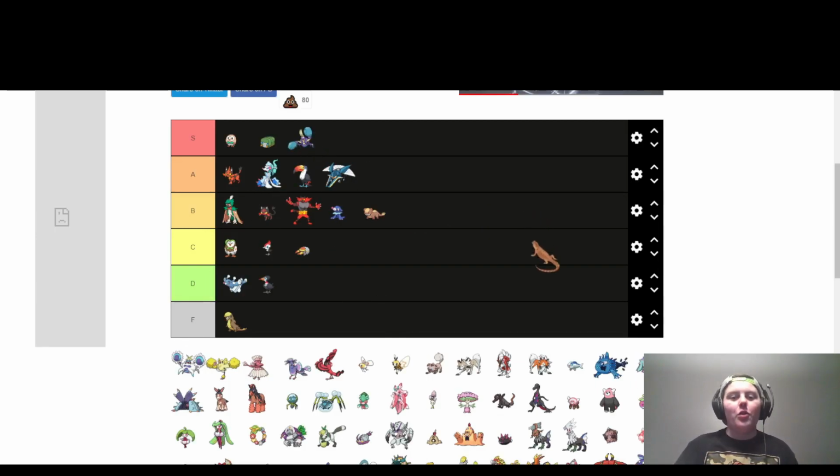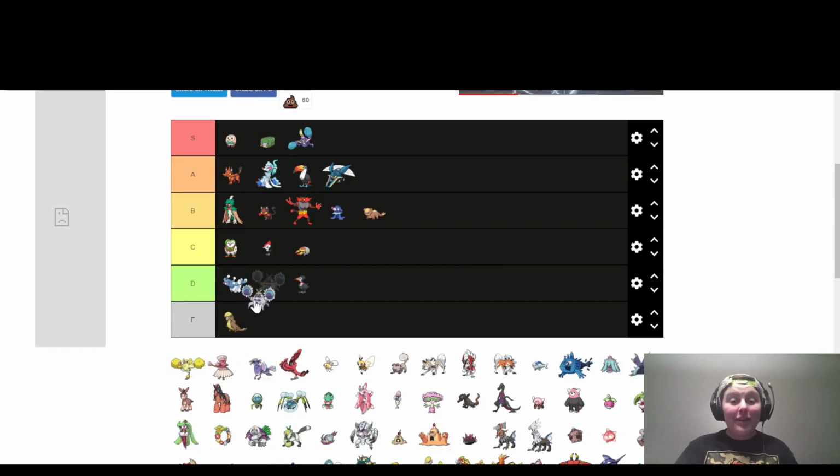Crabrawler is also an S. I love Crabrawler. I loved it since I had it in the game, and I love it now. What a great design. I love that one of the eyes looks like it's kind of bruised. It's got a black eye. I like that the pincers are so round. They look like boxing gloves. The color scheme is so good. I love the deep purple and blue that it has. What a great design. And then they completely fuck it up with the evolution.